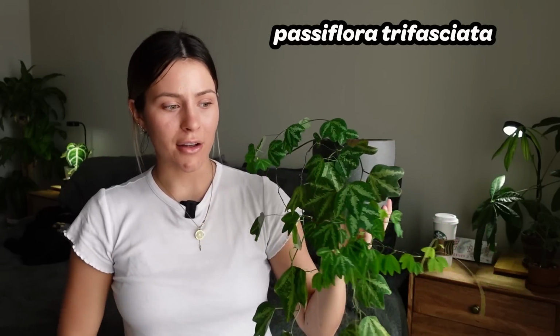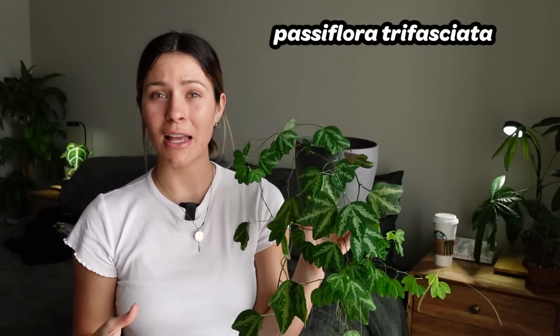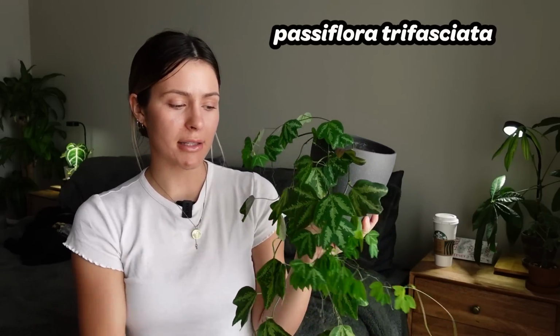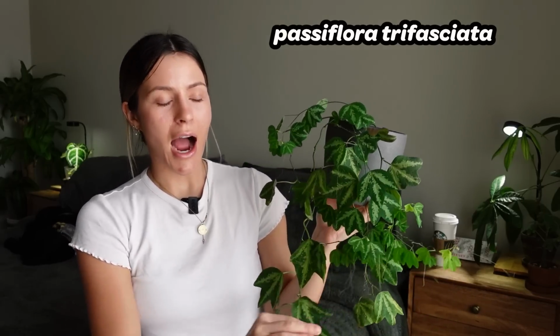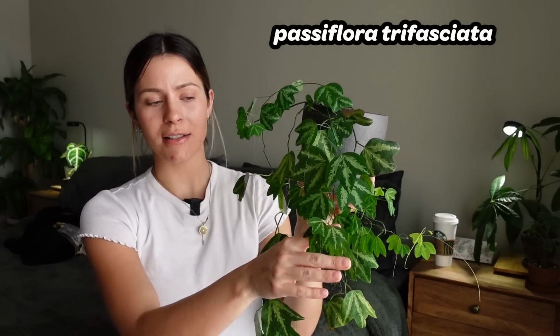I love the growth pattern of this. You can see these new leaves are coming in quite small. It doesn't have very high sunlight where I have it sitting. I think in the warm months it may start growing in a little bit bigger, but I love how compact the leaves are coming in, and I don't even mind how small they are. In fact, I think they're pretty cute.